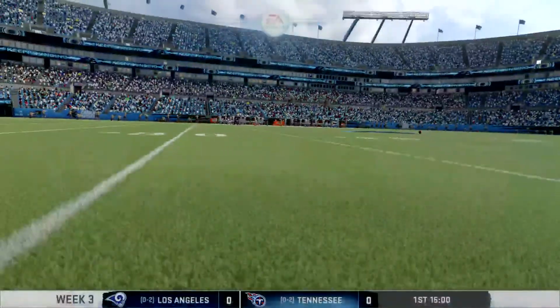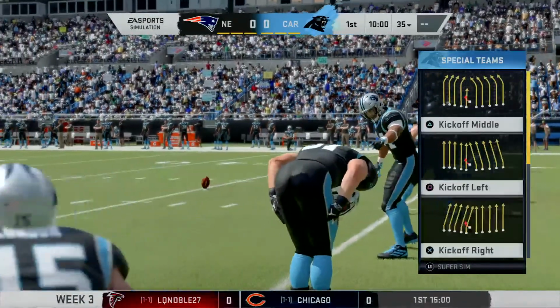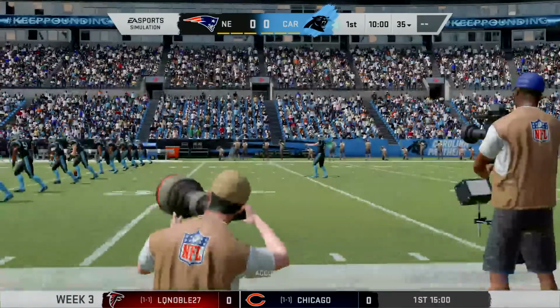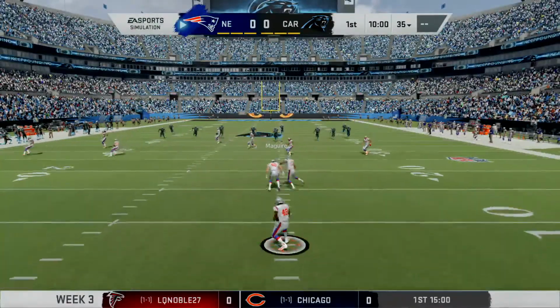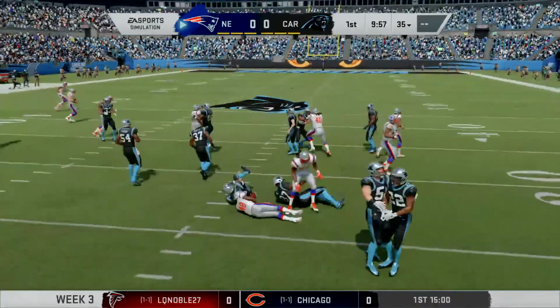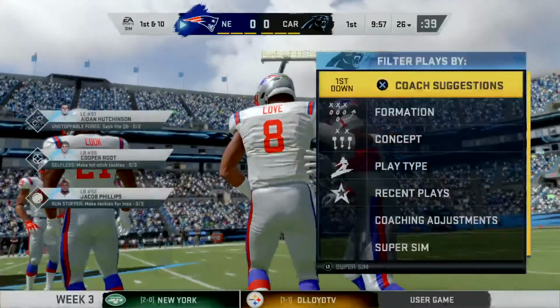Just a spectacular afternoon for football here in the Tar Heel Stadium. Two 1-1 teams here, each looking to move over .500, and we're underway here in Week 3. This one taken just inside the 10. And he'll take it up past the 25 to the 26-yard line.